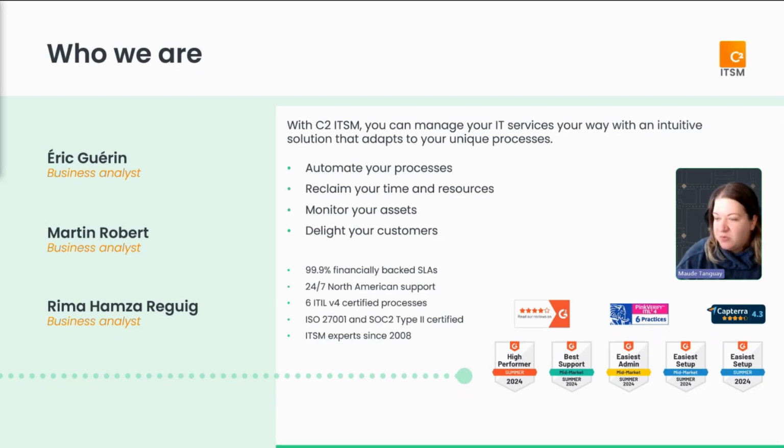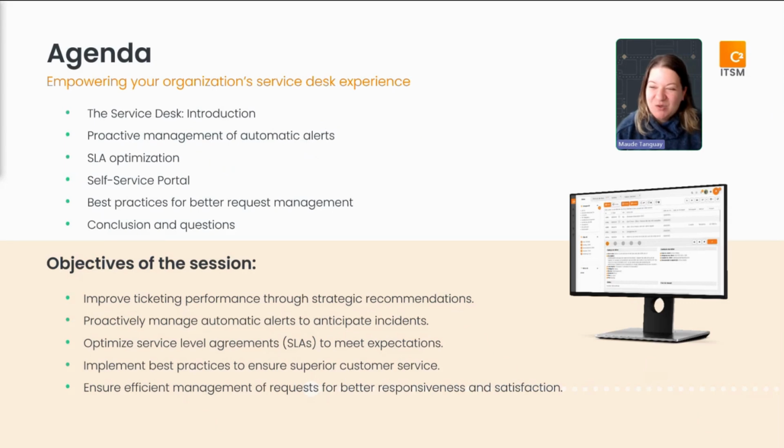So a little bit more on the content of today's webinar. We will be talking about different ways that you can empower your service desk. We will introduce you to what we mean by service desk inside of C2 ITSM, just as a level set for everyone. Then we'll move into different types of alerts and being proactive about incidents and problem management, SLA optimization, self-service portals, and then we'll go through best practices. You'll be able to leave today's webinar with a few tips to improve your performance, your customer engagement, and your customer service.